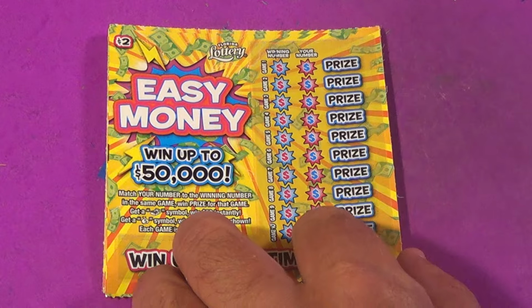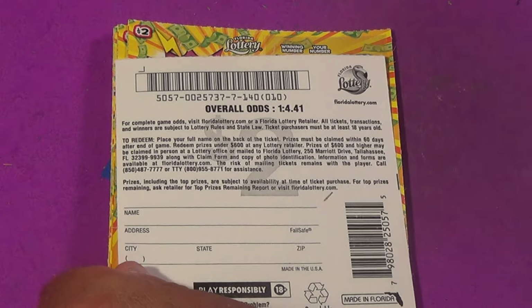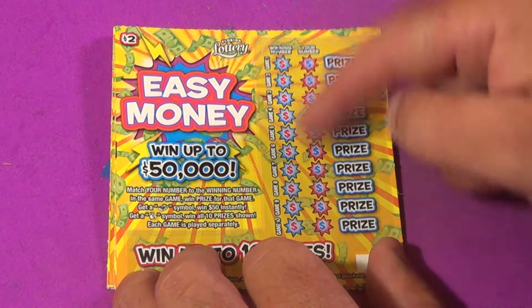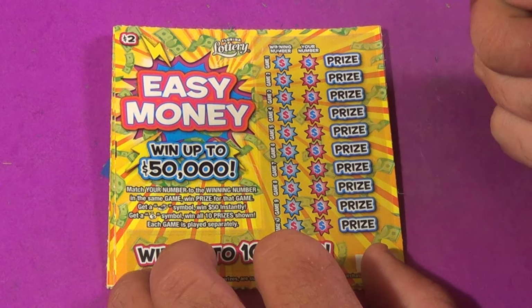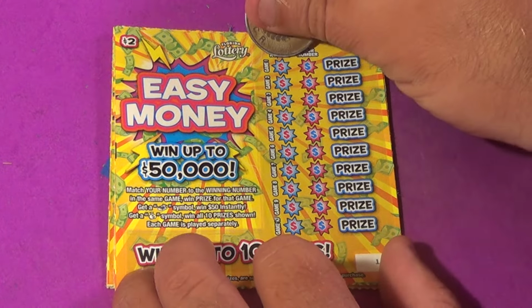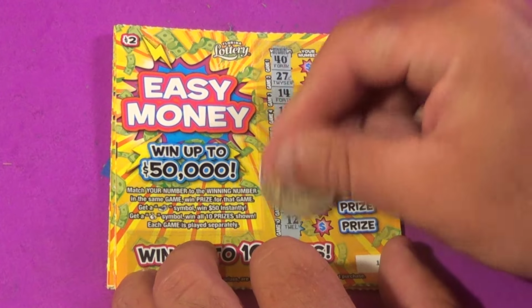On to our next new ticket, the $2 easy money, and the overall odds are 1 in 4.41. And what we do is match the winning number. Each game has its own winning number. Or find a stack of money to instantly win $50, or the money bag to win all 10. And those are the numbers that we need to match.